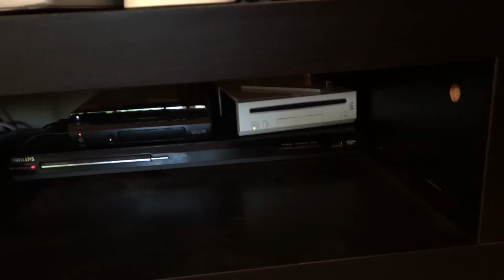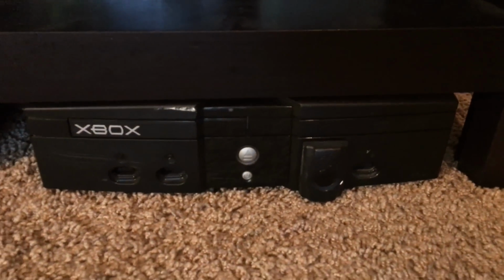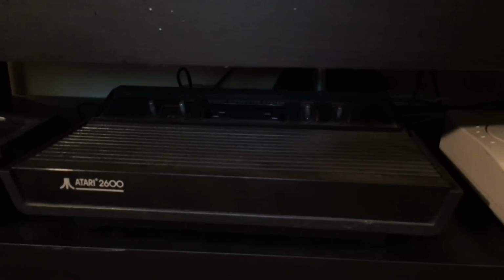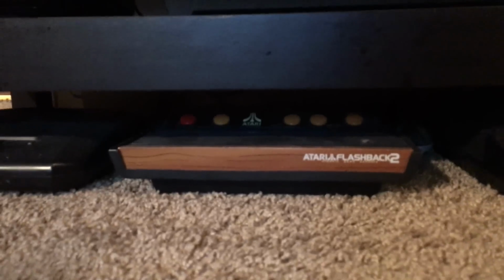I had to put the Wii U and the Wii further back because the HDMI cable did not reach if it was in the front. So those are both right there with a DVD player. Have my original Xbox. Have a Sega Dreamcast, an Atari 2600, a Genesis Model 2, have the 1, 2, and the 3, Atari Flashback, and the Mega Drive.